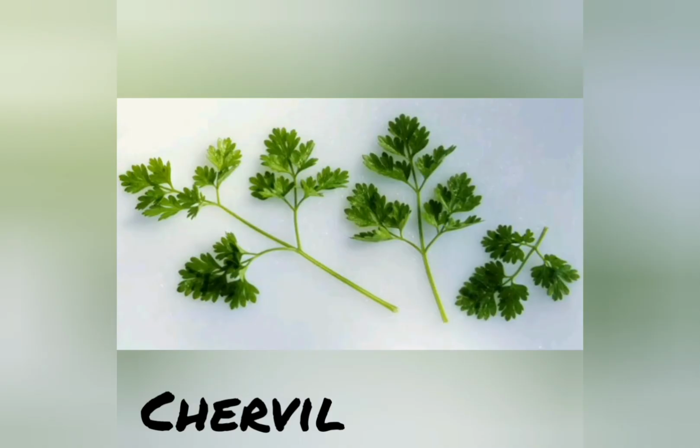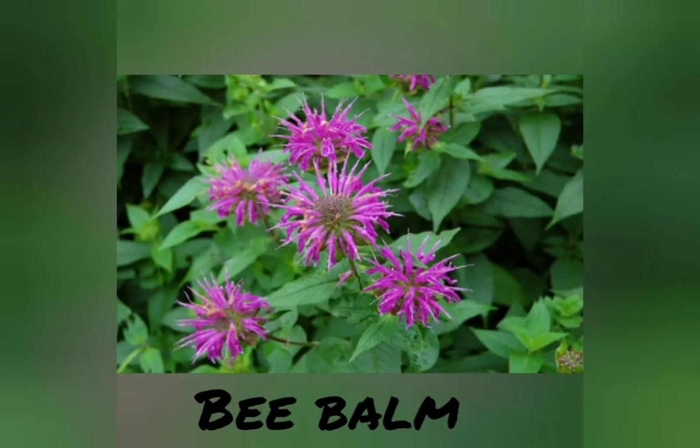Chervil produces flat, light green lacy leaves with a hint of anise and enhances the flavor of chicken, fish, vegetables, eggs, and salads. Gaining renewed popularity as a culinary herb, bee balm makes a wonderful addition to pizzas, salads, breads, and any dishes that are complemented by the herb's unique flavor.